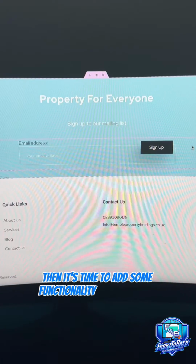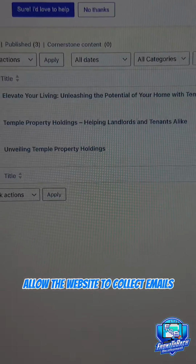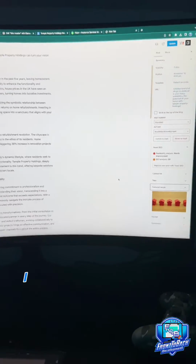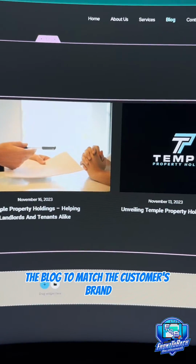Then it's time to add some functionality to the website. I integrated MailChimp to the website to allow the website to collect emails and started to create the foundation of what the blog is going to look like on the website. I designed the blog page and added custom CSS to allow the blog to match the customer's brand.